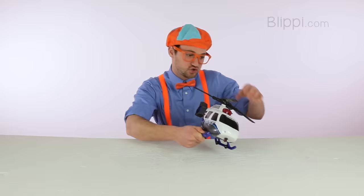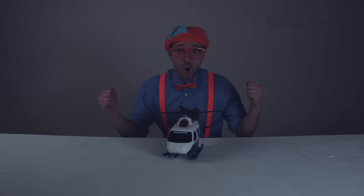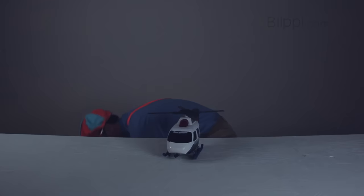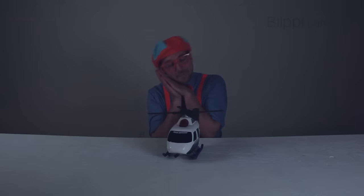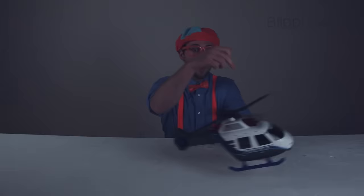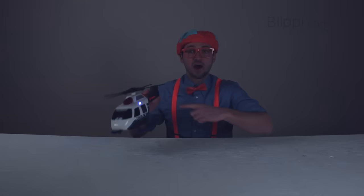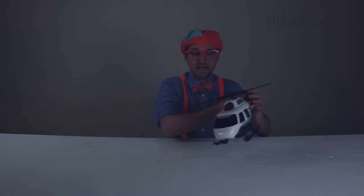You want to see something really cool? Helicopters can fly at night. Let's check out this helicopter when it's nighttime. Whoa! It's nighttime. Now, let's play with the helicopter as it's bedtime. Bedtime. It's so dark. Whoa. Ready? Whoa. Do you see the lights? Yeah! That's how you can see the helicopter at night and how it can see everywhere else. It's that light right there. It shines so bright. Whoa!